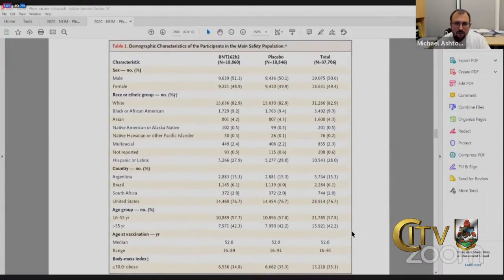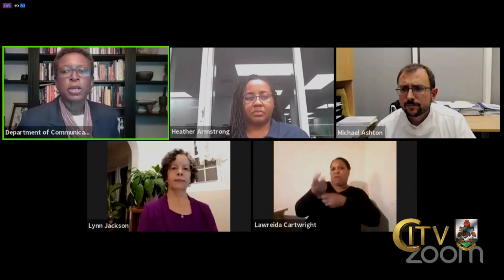And then what's not shown in this table, but is also important, is that there were a number of other comorbidities that were included. This was basically your typical population, and it was powered to be able to detect a signal at least at a rate of 1 in 10,000. Anything that's more rare than that would not be picked up on this. And that's where we will have to rely on the millions of people that are receiving the vaccine in real time and the data that's coming from that. Excellent. Thank you so much.